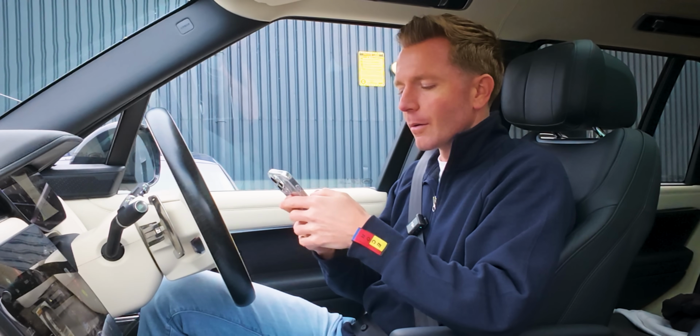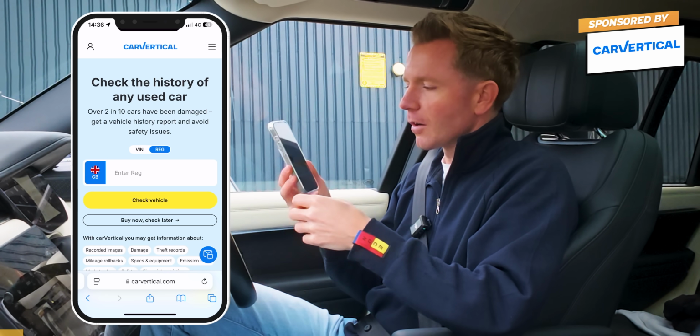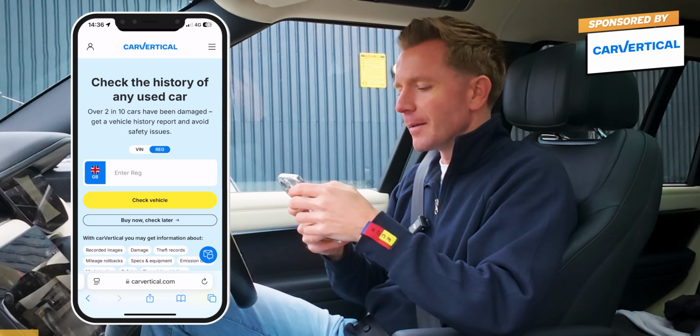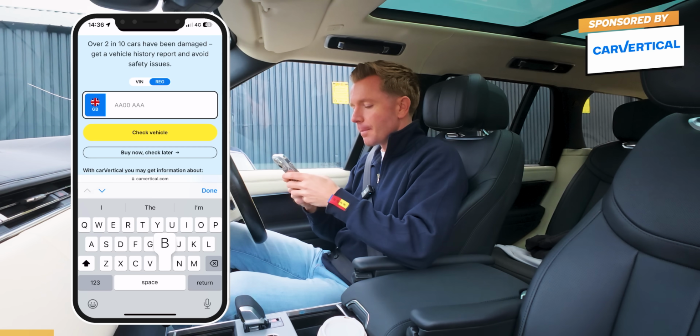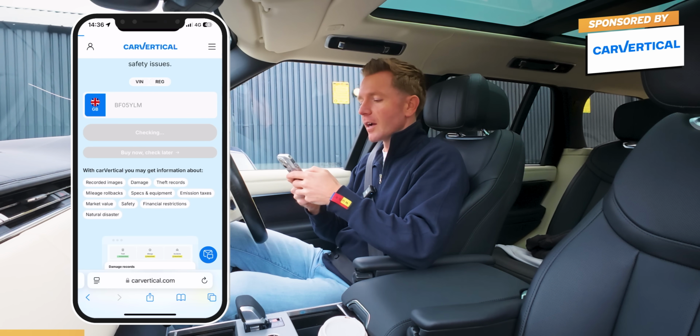Right, before we go and look around it then in the cold, let's do a quick vehicle history check. Now, as always, I'm going to use Car Vertical. It's really easy to use this. All you need to do is go to carvertical.com and type in the reg or the VIN. Now, in this case, we know the reg is BF Bravo Foxtrot 05 Yankee Lima Mike, and then check vehicle.